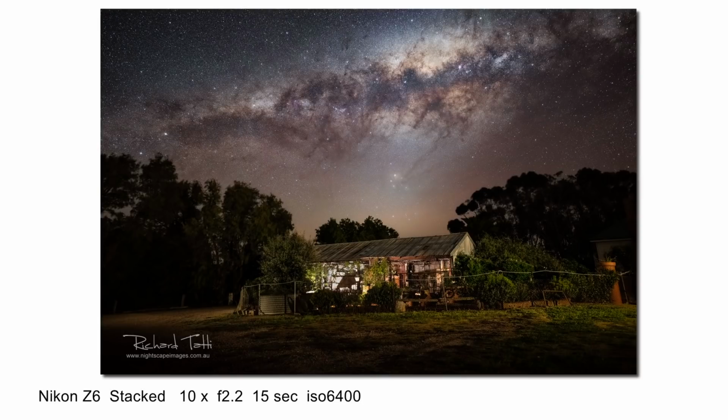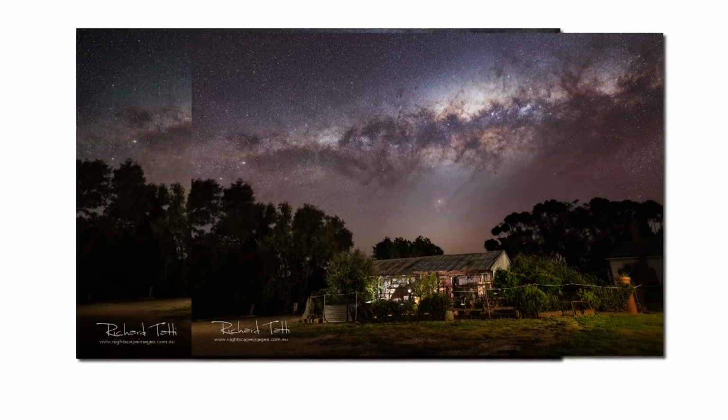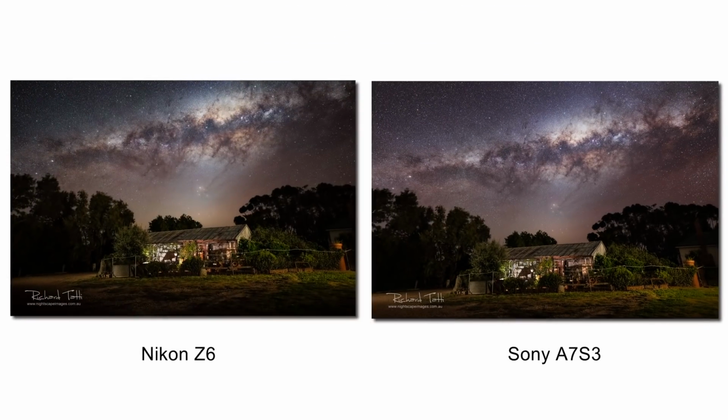And I also noticed this during the editing of the images. I reckon this is where the 12 megapixel sensor of the Sony struggles a bit more than the 24 megapixel sensor in the Nikon. And look, hey, this is in no way a scientific test. It's just how I feel about the images whilst I'm working on them.